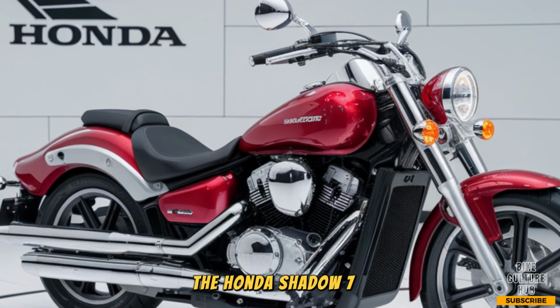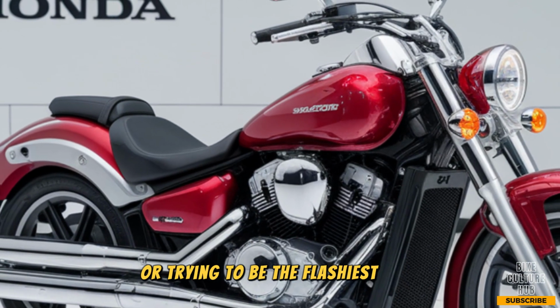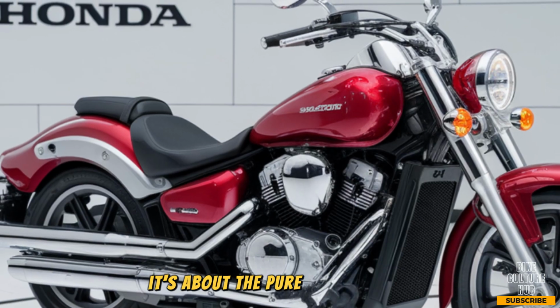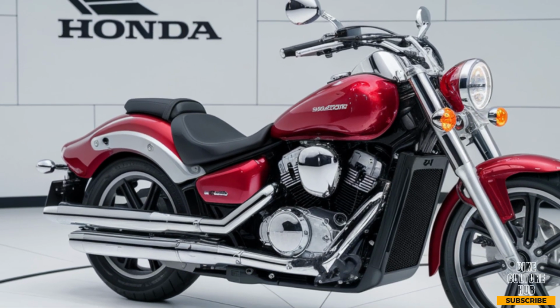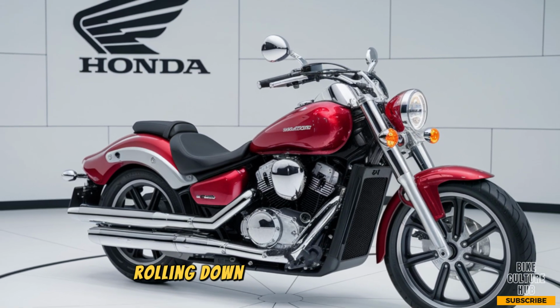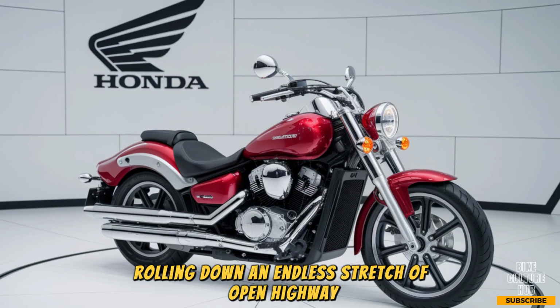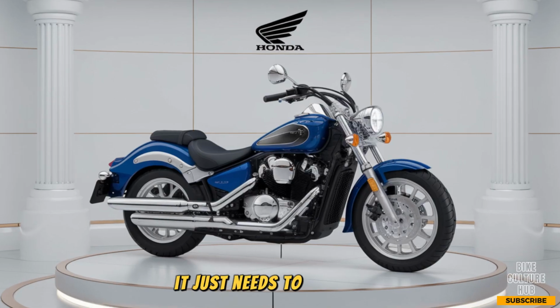The Honda Shadow 750 isn't about chasing trends or trying to be the flashiest bike on the road. It's about the pure joy of riding a machine that welcomes you every time you swing a leg over it. A bike that's as happy carving through city streets as it is rolling down an endless stretch of open highway. It's proof that a great cruiser doesn't need to be complicated. It just needs to feel right.